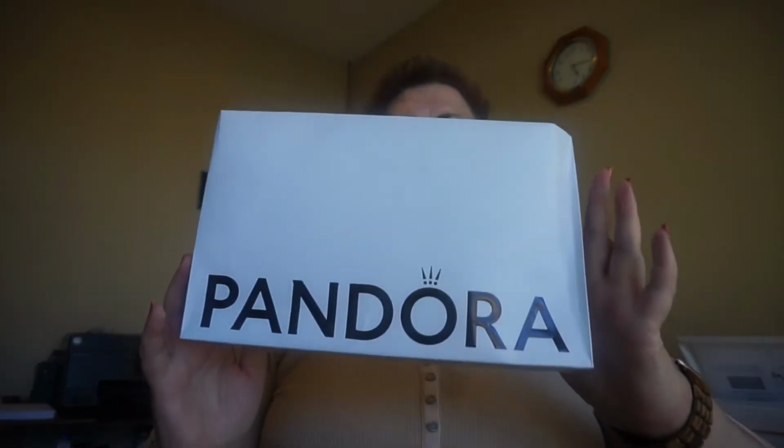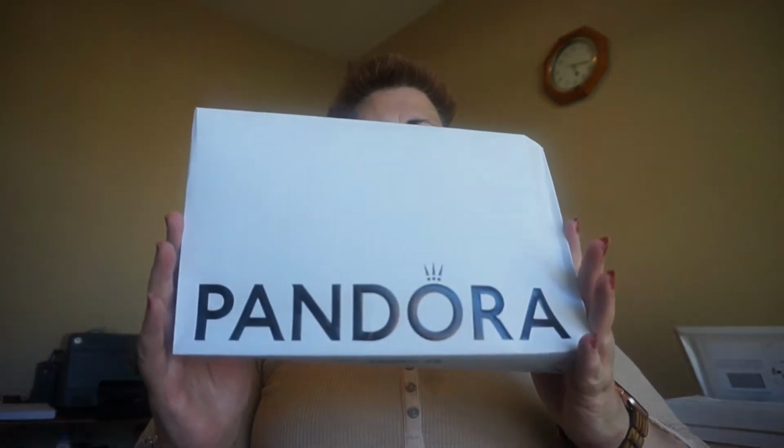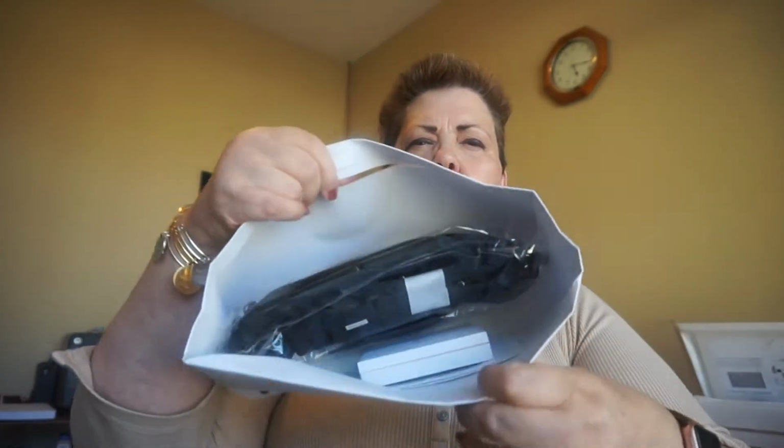All right, and see how big the letters are for Pandora? I've never seen these before. Okay, this is like paper. All right. And there's no pink tissue paper. So maybe they're cutting back on all their packaging. Because usually they have, see? Usually they have the pink tissue paper all over the place.